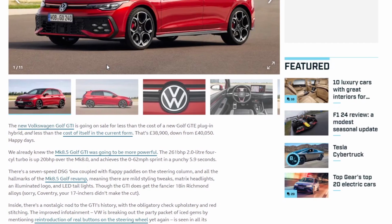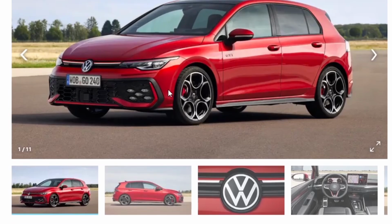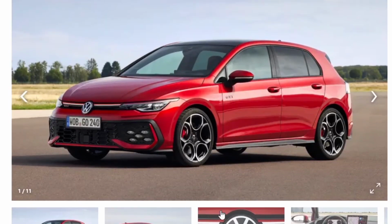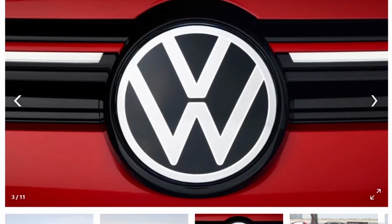This was something that just popped up on my feed today, and I really wanted to share it with you because it's just a little bit of confirmation around the price of the car and where it sits in the market. And £38,900 in the UK means that it's below the £40,000 cutoff. I'd be really interested to know in the UK what equipment comes as standard with this car. I think that's a big thing.